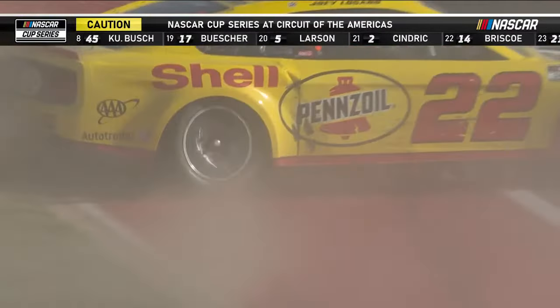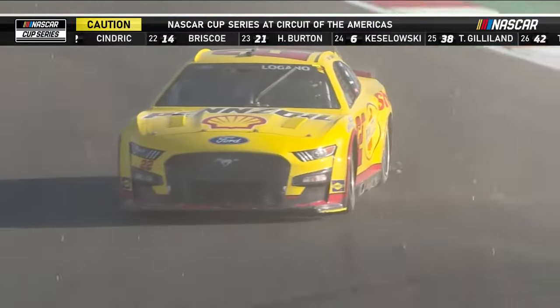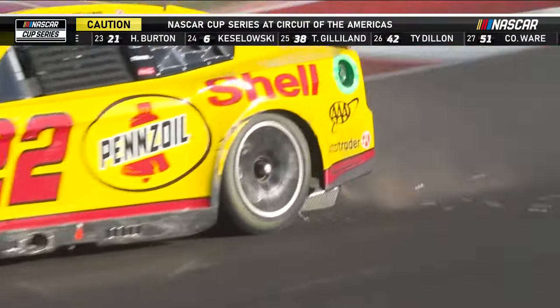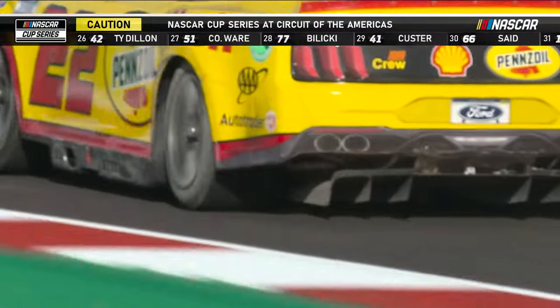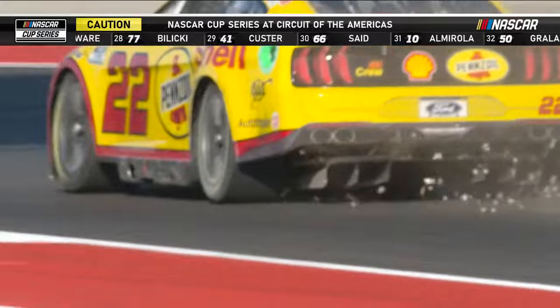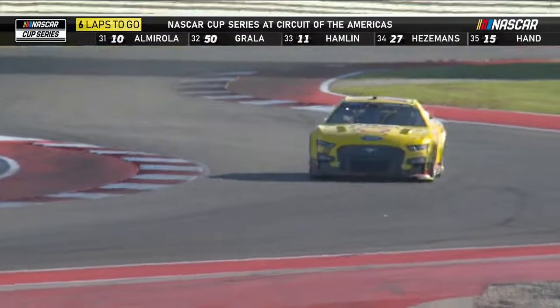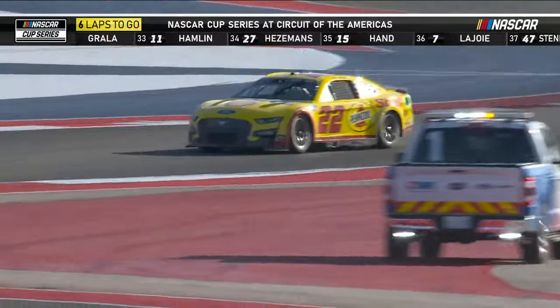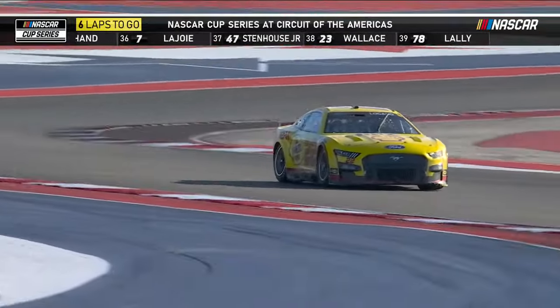Somebody spun out there. Oh, Joey Logano, third time today. He's had a rough weekend. Rocks splitter. Toe links broke. Rear of the car. You see the right rear toe link? Probably contact at the top of the hill.